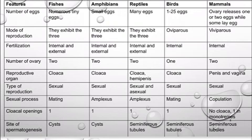What about fertilization? In fishes, you have internal and external fertilization. In amphibians, internal and external fertilization. Reptiles have internal and external fertilization. Birds have only internal fertilization. Mammals have internal fertilization. Then the number of ovaries. Fishes have 2 ovaries. Amphibians have 2 ovaries. Reptiles 2. Birds have only 1 ovary. Mammals have 2 ovaries. The reproductive organ is the cloaca in fishes, cloaca in amphibians, cloaca and the hemipenis in reptiles, cloaca in birds, penis and vagina in mammals.